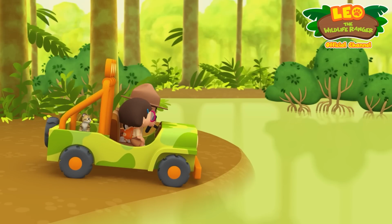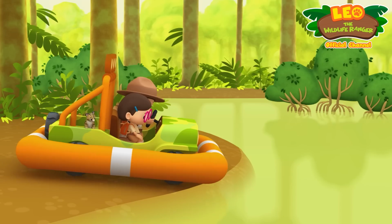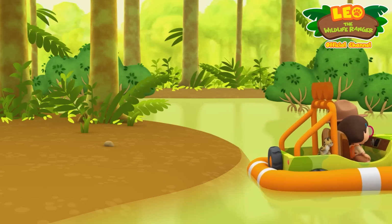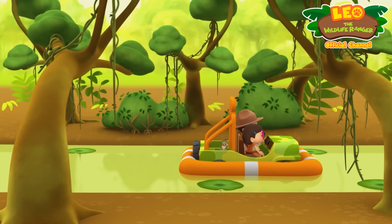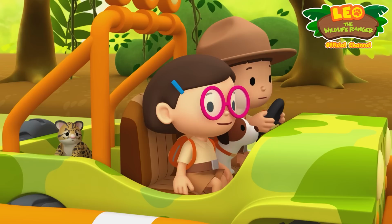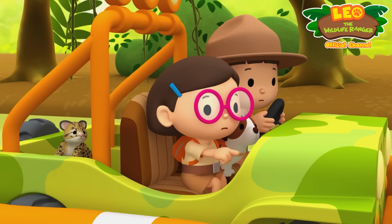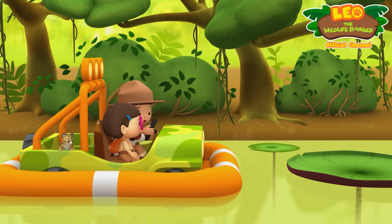Looks like we have to cross the river to get to those trees. Look at those water lilies. They are so big. The jeep won't go any further. They are blocking the way.